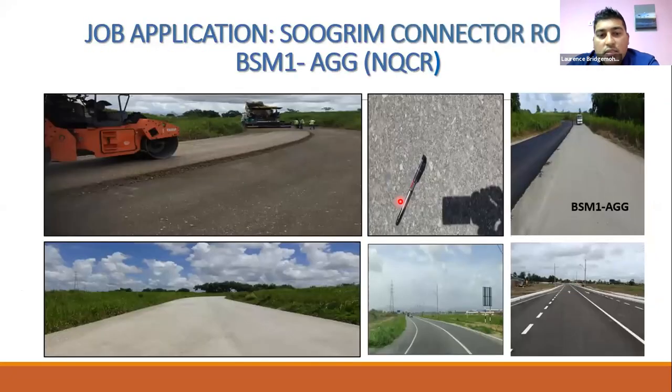This slide aims to highlight the installation of the BSM layer and a close-knit finish upon completion, and the installation of an asphaltic concrete reduced thickness layer. Currently, these pavements are in service and are being monitored to determine their performance with time.